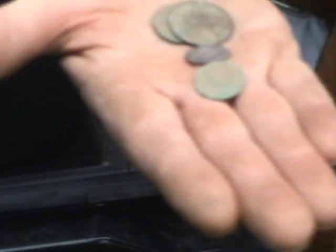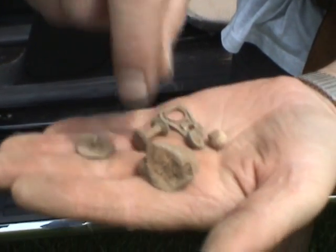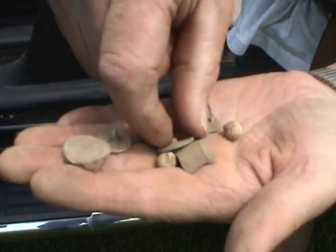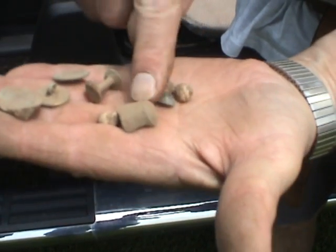Hold on, give me a second. Oh yeah, a gold plated button. Yep, that's a bullet. Another button. Two musket balls. Another button.